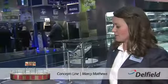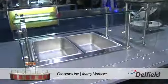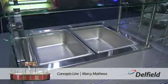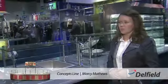And this unit here is a piece that we're working on for 2011. It's a low-watt hot food well, so it uses a 500-watt heat source versus the traditional 1,000-watt. It does have a digital infinite control, which we can look at on the back side. The traditional 1,000-watt has an infinite control versus the digital control, so that's one thing that our customers have come to us. They've asked for the digital control, so when we developed this new low-watt hot food well, we wanted to make sure that we incorporated that into this piece.